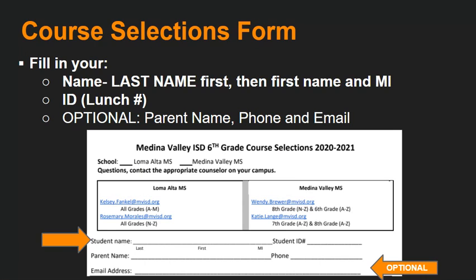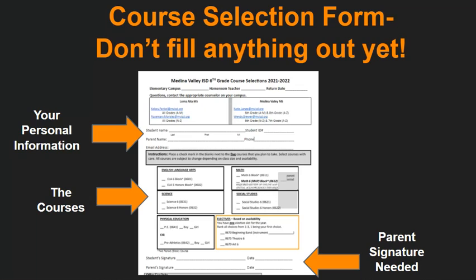On your student information, we ask that you put your last name first, then your first name, middle initial, along with your student ID number, which is the same as your lunch number. You can also put parent information, phone, and email if you know that information. This is the course selection form in its entirety. On the top is your information. Below that, parent information. In the middle, we have the courses. And on the bottom, we have parent signature and student signature portion.